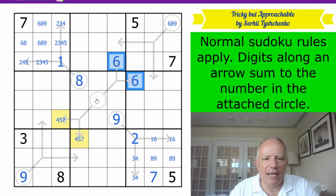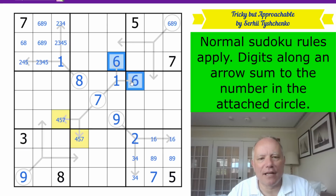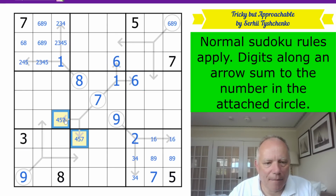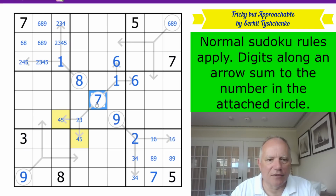But 6 here, well, that's got to be a 7 in the centre. That's a 1. Oh, that's lovely. I'm going to uncolour those now because I've used that. These can't be 7s anymore. They're either 4 or 5, and this is 2 or 3 to make it up to 7.